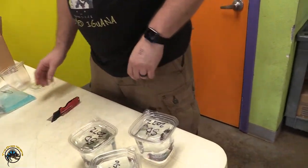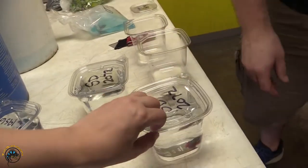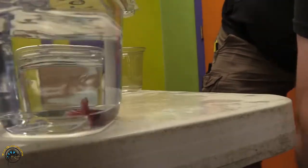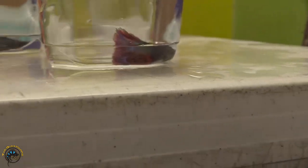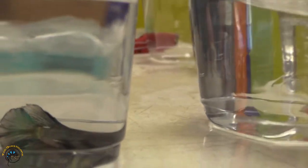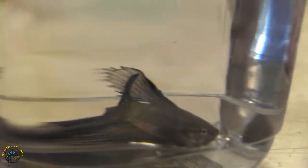So those are the deltas, which are super. Super deltas, in other words. A blue and red, and a blue and silver. That's different. You're pretty different. Cool.